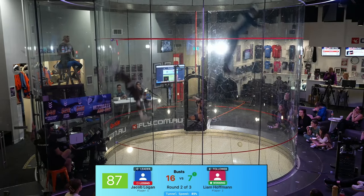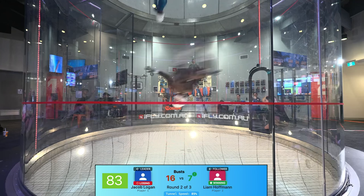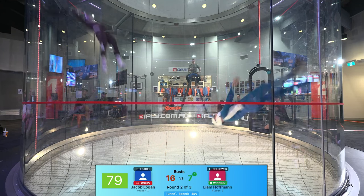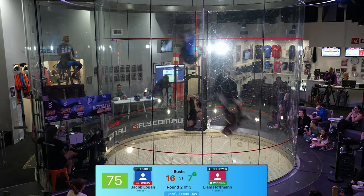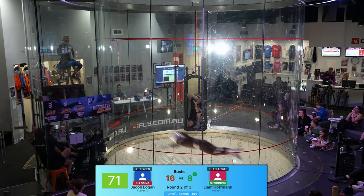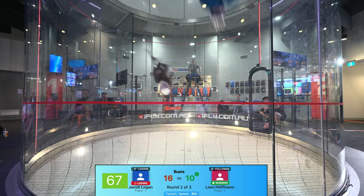Let's see what he's going to do to make a comeback from this. He's got to collect 9 more busts. Has he got any tricks up his sleeve? We shall see. Definitely then. That was a bust. Beautiful stuff by Jacob. Both boys moving quite fast, using all of the tunnel, both vertically and horizontally. Couple of busts there for Liam. Jacob definitely shining on this round.